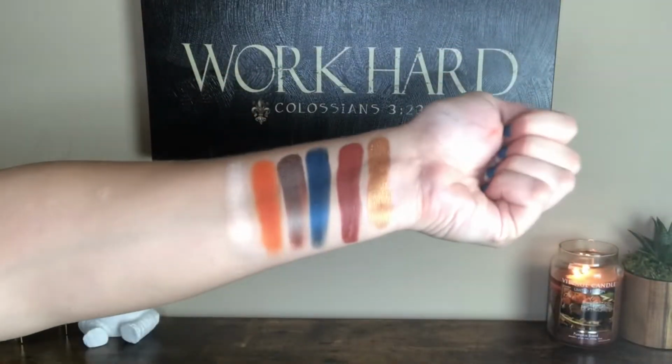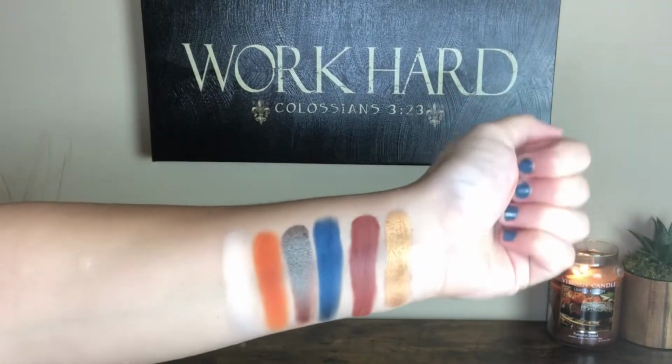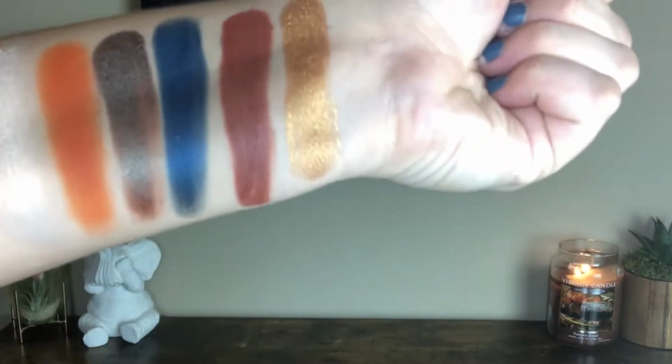And again, you get your nice everyday neutral shadows in here, but you also have some pops of color, and all the pops of color are shimmer. And if you like your shimmers, I just feel like you'll love this palette. The shimmers in here are absolutely beautiful as well. They're so reflective and glittery and sparkly.